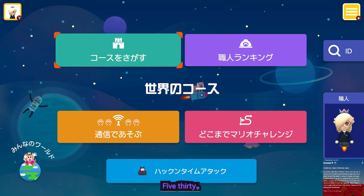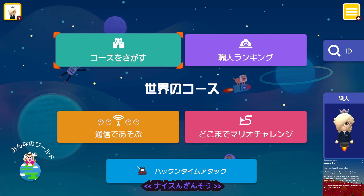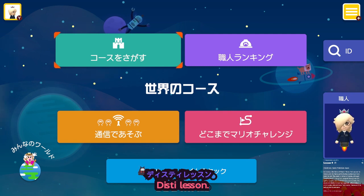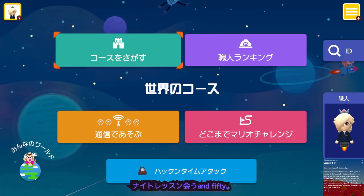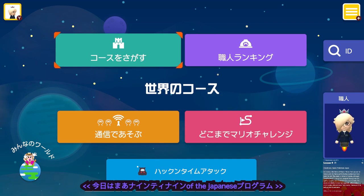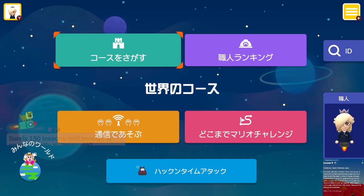So we're in the 4th set of 30, 9 lessons in, so what is that, 99? Is this the 99th lesson? I think this is the 99th lesson, out of 150. So we're on lesson 99 of the Japanese program for Pimsleur, is another way to put that, out of 150 lessons there.